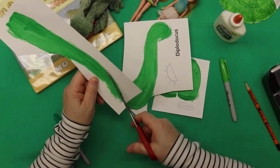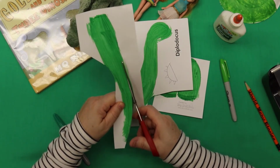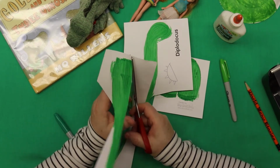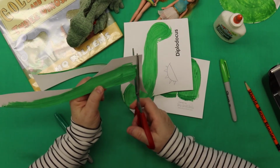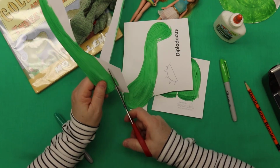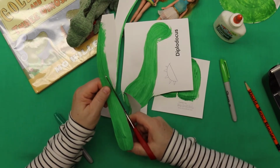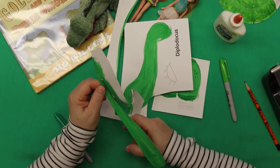Whoa, this is going to be a long, long tail. I wonder why they had such long tails. My thinking is that it helped to balance their bodies, because if they had such long, long necks, their bodies might not have been able to hold them up, and they probably would have just fallen over from the weight of their necks. And then how would they be able to move and eat and walk around? So maybe the tail gave them some balance.